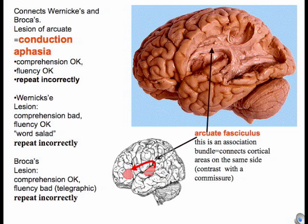It's called conduction aphasia. Now, in these patients, comprehension is okay because Wernicke's is not damaged. It's the connection between Wernicke's and Broca's. So comprehension is okay. They're very fluent, but they can't repeat what they've heard.